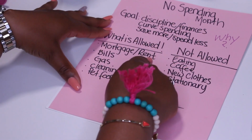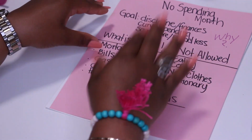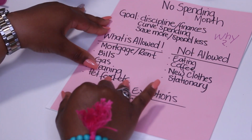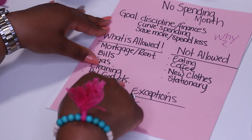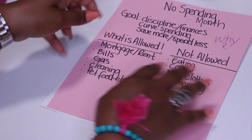What is allowed for me? It's my rent, my necessary bills, my gas and transportation, cleaning products, pet foods. I don't have any pets, so this one doesn't relate to me. This one was just kind of throwing it out there for my pet owners.